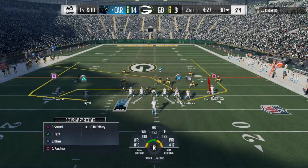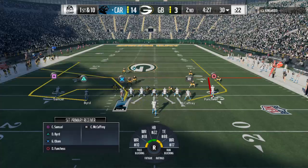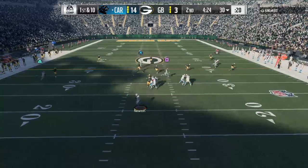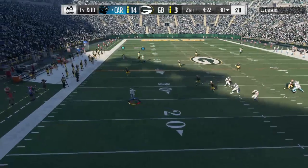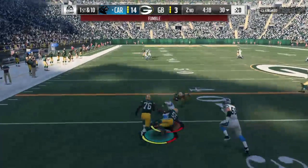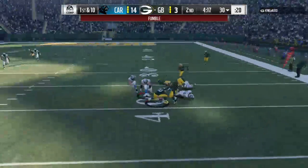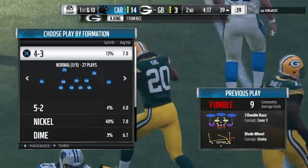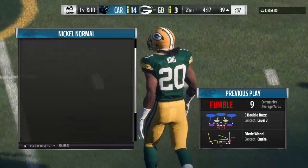The tight end, Olsen, in motion. Newton on 1st down. Buying time to his left. Staying on his feet. Cam fighting. He lost the football. It's out. And the Packers pick it up. And his guys are going to take over at the 39-yard line.